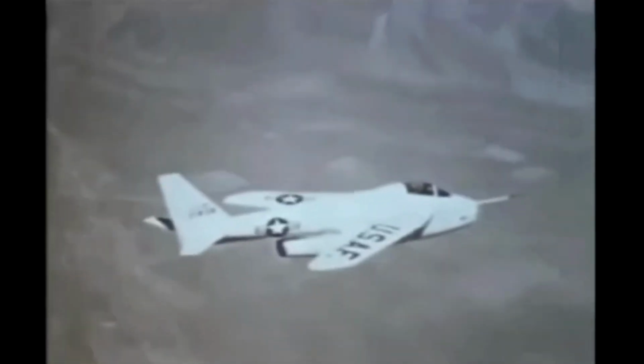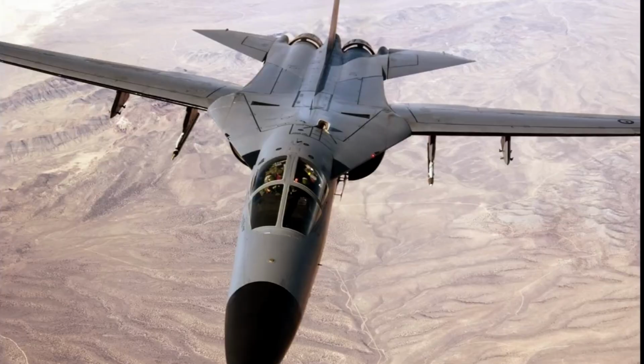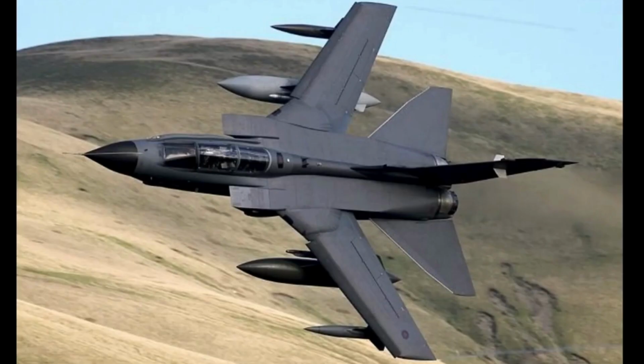Very cool stuff. Unfortunately, it had a tendency to enter unrecoverable spins with the wings in the 60-degree position, which led to the death of Air Force Captain Ray Popson. The aircraft was subsonic and topped out around Mach 0.9. This aircraft paved the way for planes like the F-111 Aardvark, the F-14 Tomcat, and the Panavia Tornado.